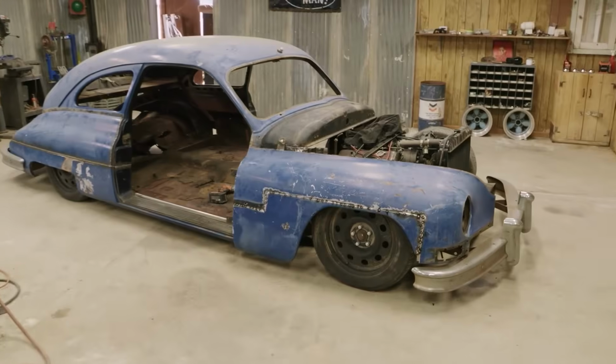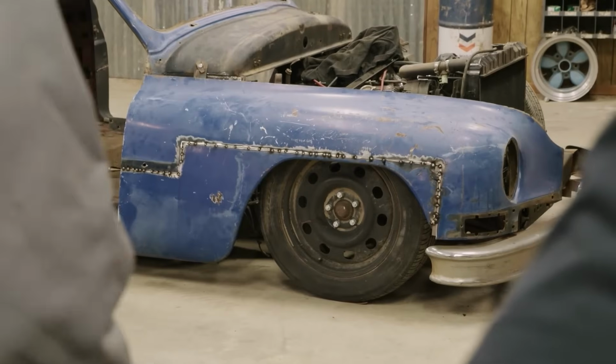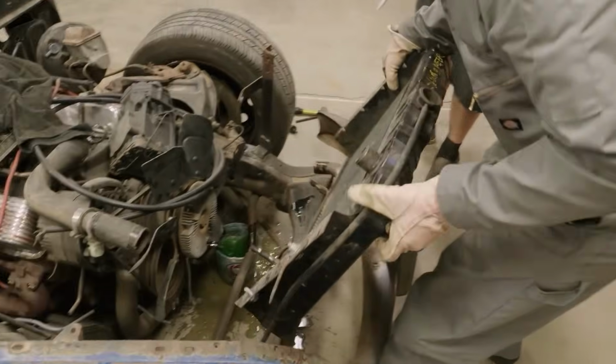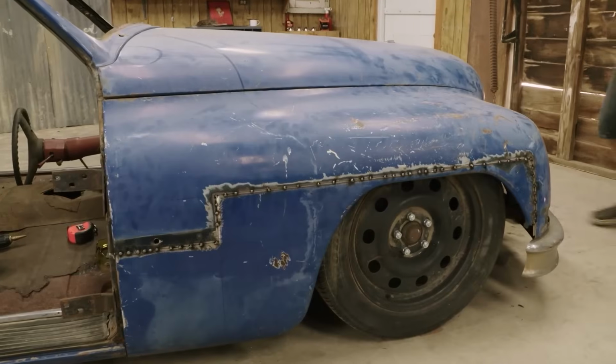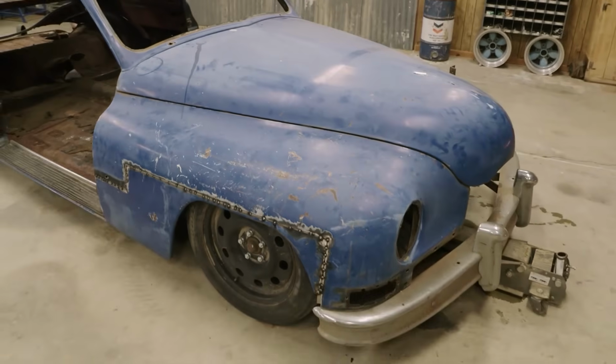Dude, I am legit excited now. Seeing that fender back on there, I can't wait to see what it looks like with the hood back on. Let's just unhook the hoses and plug it in. Yeah, let's do this. Look at that. Now we're getting somewhere. I want to tell you, you did a good job. It's not even finished yet, and you've done a good job.